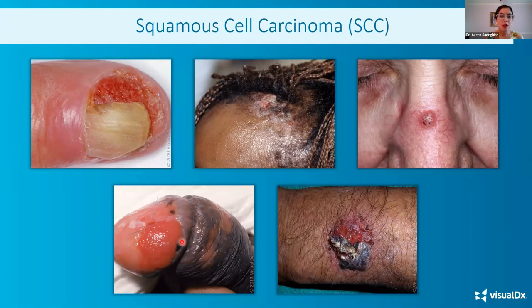Like I said, mucosal skin can be affected, genital skin can be affected. Here's an example of a genital ulceration that turned out to be squamous cell carcinoma. Okay, and we know HPV is a risk factor. So you do want to consider a non-healing lesion on the genital area. You do want to consider skin cancer along with your other differential items, which may include venereal disease, but you want to keep your differential broad.